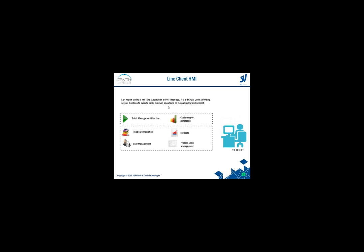Again, in a centralized station, usually this system is used to perform recipe configuration, user credential management with or without Active Directory, generation of statistics, and process order management that allow you to schedule the production of the operators. The last instance of the line client is usually installed on the reworking area and allows you to perform post-batch reworking and manage the shipment.